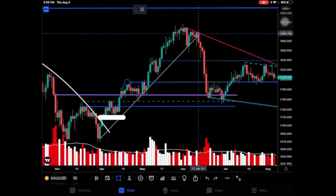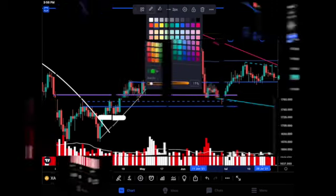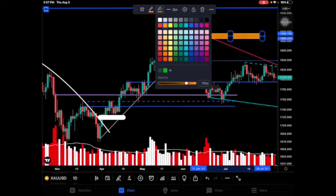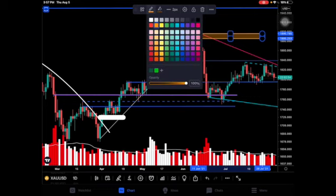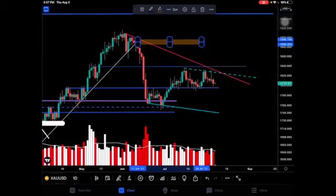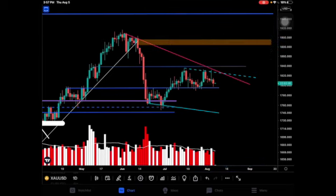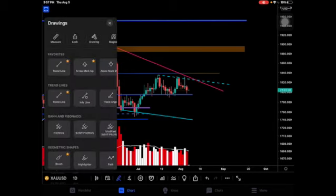So what I will do is I'll take a rectangle and I'll draw it on that range. And I have mine faded out. Fill. And I make it just enough to see. Okay. I don't need the border. You actually don't really need the border so much. But I know that this is an area up here where I might be expecting price to reject if price ever comes.